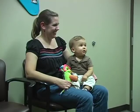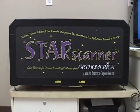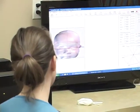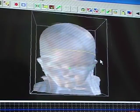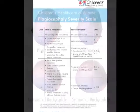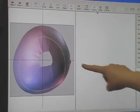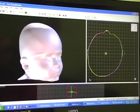Each child who comes to a Star-Scanner location for a cranial evaluation will be measured with the Star-Scanner laser data acquisition system. The Star-Scanner is a series of cameras and FDA-approved eye-safe lasers that take a 3D picture of the child's head and face. The 3D image is then measured by the computer. Each child's measurements are then compared to standardized severity scales for cranial asymmetries and proportional deformities.